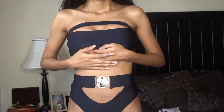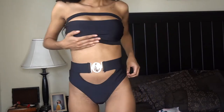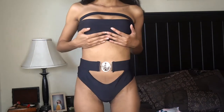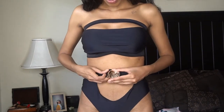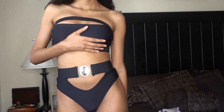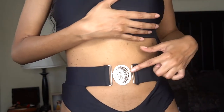So here are the bottoms, and it has that cutout right here, right above the crotch. The same kind of theme as the top had, but it has this gold buckle bottom. Ooh, look at that belt. I love that. I just hope it doesn't keep opening like that, or we're gonna have a problem when we're on the beach. These are high-waisted. They do look a little bit cheeky, but I think I'll be okay because I don't have a big bottom, so I think these will cover me just fine. They also have these in a white, which I think I'm gonna go back and get as well.